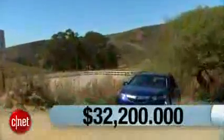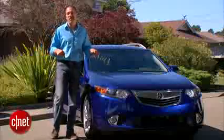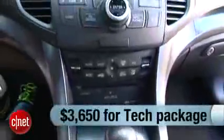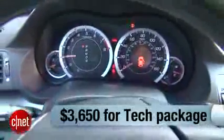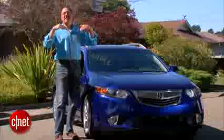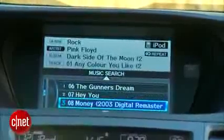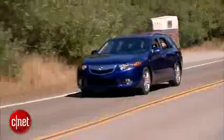Okay, this car bases at $32,200 for your TSX Sport Wagon, but that's without the tech package. Since you're watching a video about this car from CNET, I assume you want that. $3,650 additional. Without it, you kind of miss out on all the cool stuff I've shown you. And you need that because this car doesn't even have that much cool stuff. But the tech package does bring you 15-gig hard drive, DVD, surround sound, rear camera, and power liftgate. All of that for $3,650 is a pretty good deal.